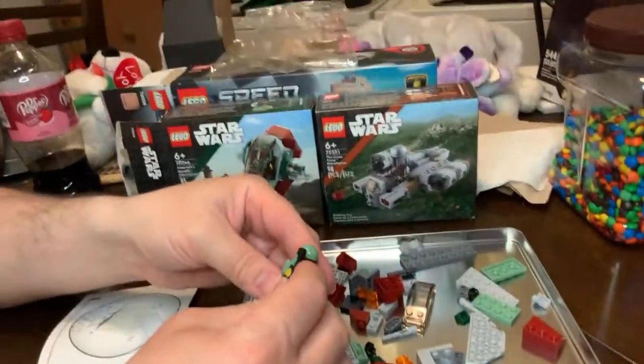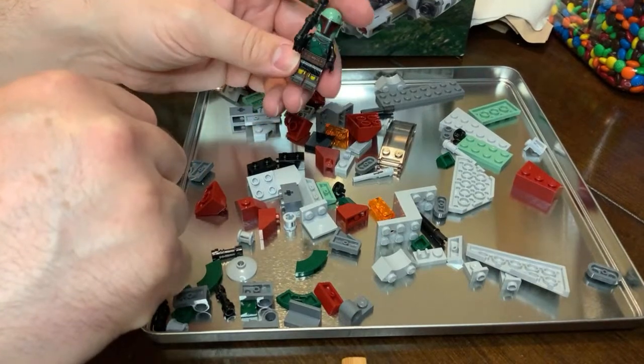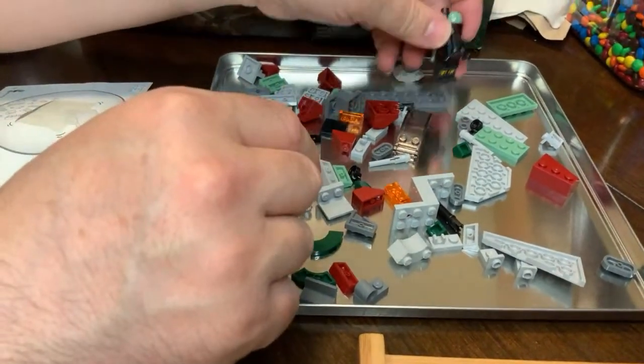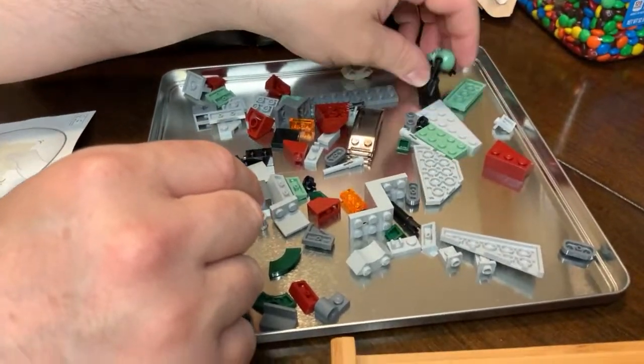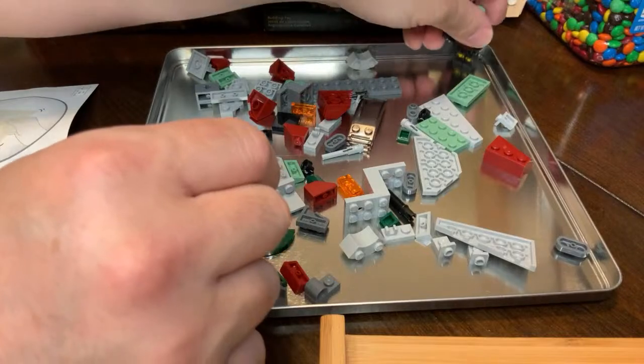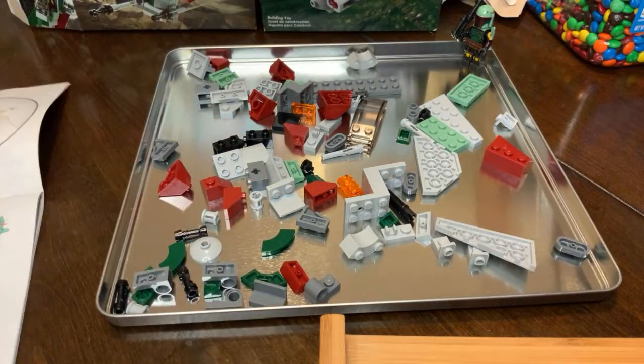Oh, I bet I can flip this up, and yep, he's just gonna shrug this on his shoulder for now. Although one of the things I do really enjoy about putting the minifigures first is that means, oop, we get to set him over here, and he gets to watch us do the rest of it.